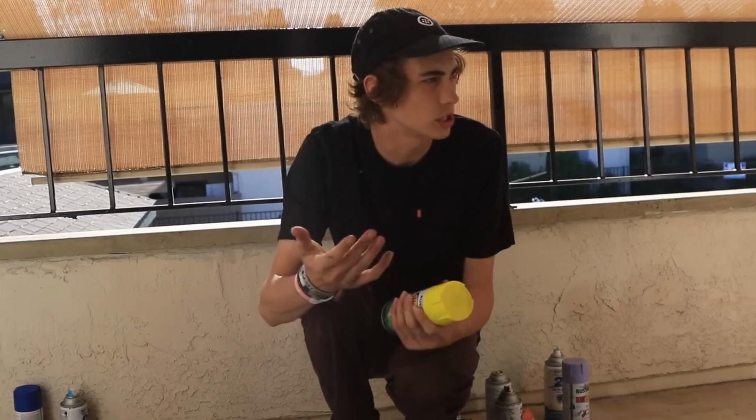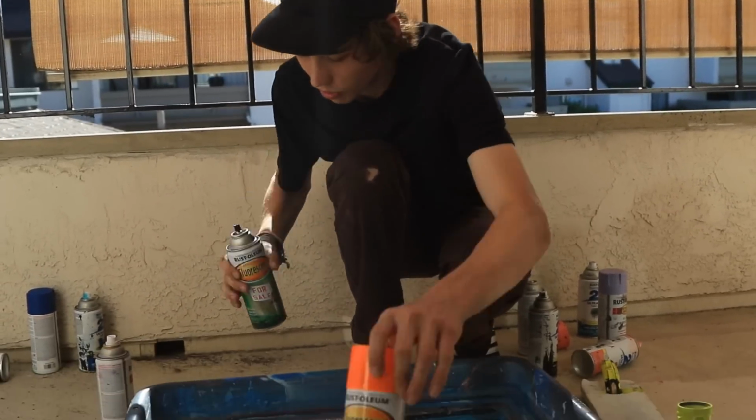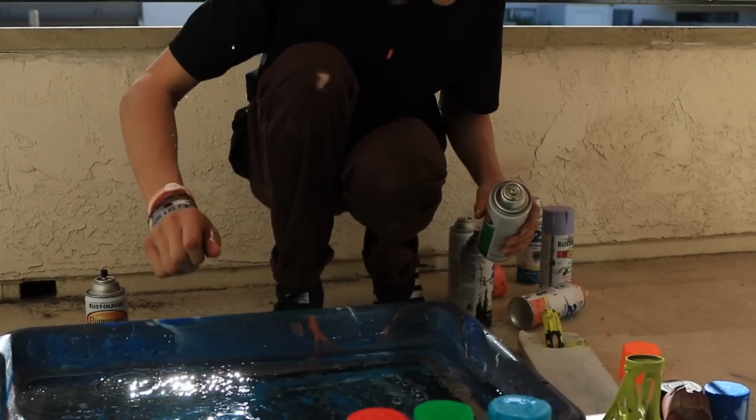The first deck of the day. Let's get into this, guys. Yeller first. All right. Always shake before. Always shake it. So the first two colors I'm gonna put in is gonna be the neon. Why does it do that? Oh my god, they always drop. I guess they're not even attached.